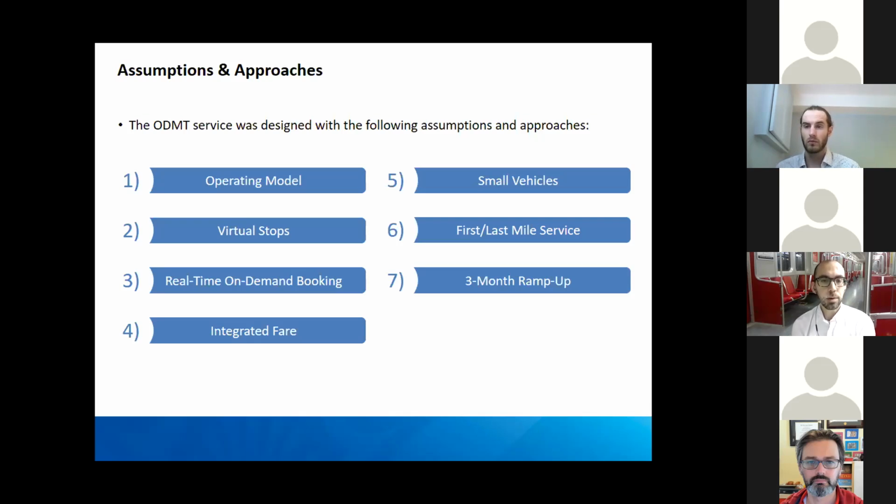And lastly, in developing our ridership, revenue and cost forecasts, we assumed that there would be a 3-month ramp-up period during which ridership would be lower. And that obviously has implications on net operating cost and revenue as well. And really, that's just to reflect time to build awareness and familiarity with the system. Next slide, please.